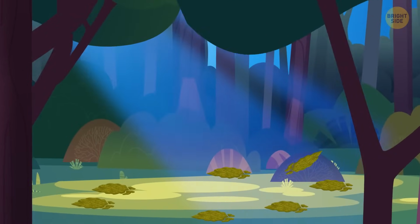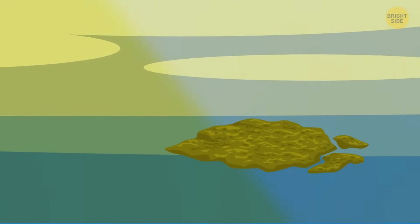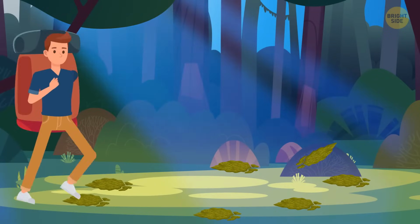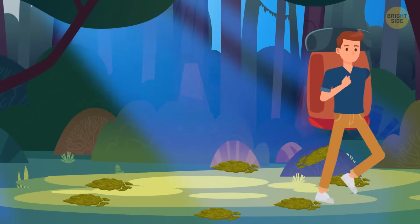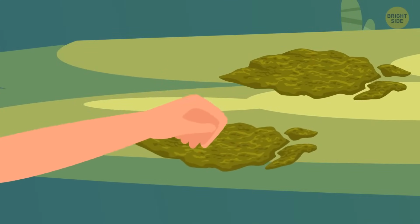Telling a forest swamp is fairly easy when you know what to look for. If you're in a dense thicket and see a lush, sunlit glade where nothing but moss and an occasional bush grows, chances are high it's a swamp. You can also check it by stepping lightly on this serene ground. If it feels springy, better stay away.